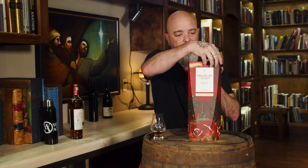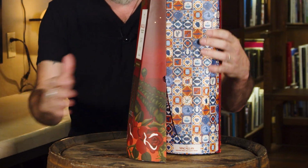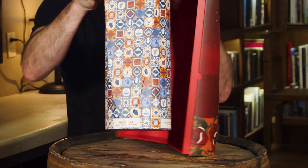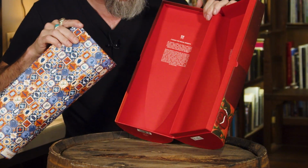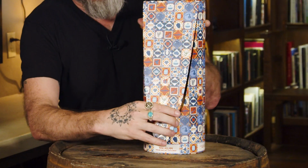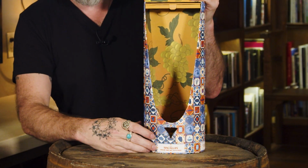Yeah. And then you open it, and what you get is a whole other box inside a box. Look, that comes out, right? That's what the bottle's in. And then there's all this writing. You can read signature. And then the bottle was in this, which you lift this up, and there it is. Look at that. Isn't that cool? They definitely never skimp on the packaging. I mean, that's $50 in packaging right there. Okay.